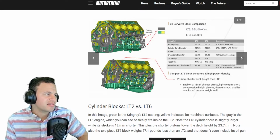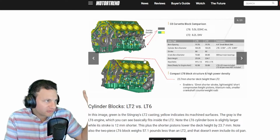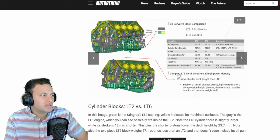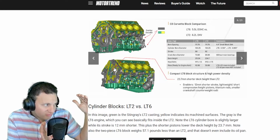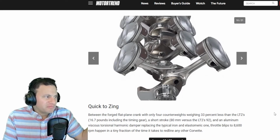Again, it's just basically saying it's a little bit different. It's a little bit lower. If you look at an LT6 block, even physically, it looks different. The C8 versus the LT6, it's a little more squished. Again, probably for a lower center of gravity.